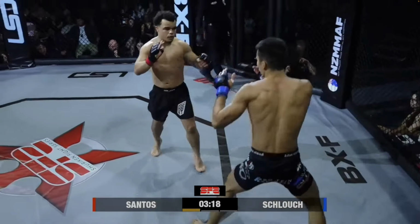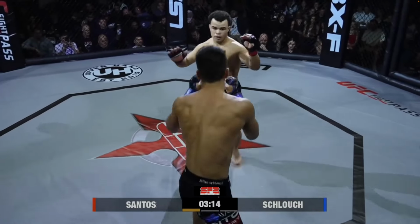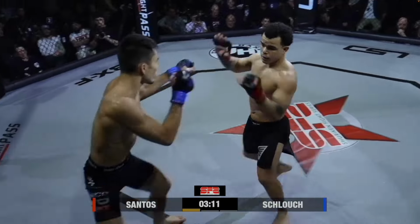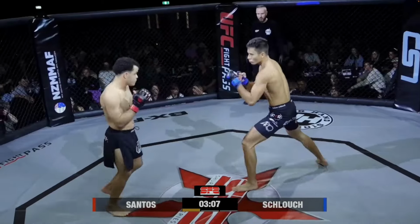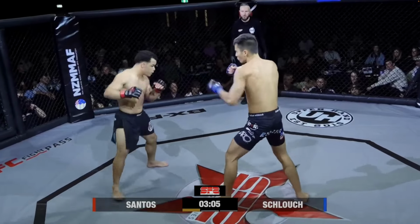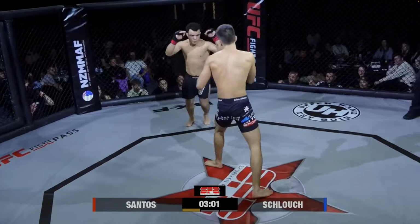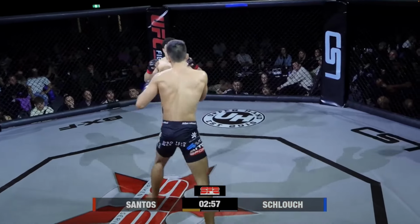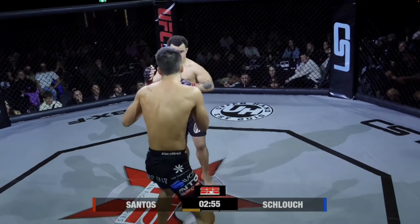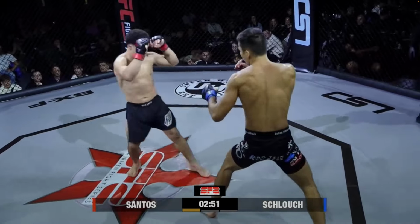Schlouch there threw the rear leg kick, and ate an inside leg kick as he did it, which took him off balance and momentarily had him touching the canvas. Lands a really nice right hand, just rolls it up over the top shoulder. Just probing with that lead hand and feinting with those hips. He keeps twitching, feinting that hip. He's landed a good few teeps, and Santos says, bring it on.